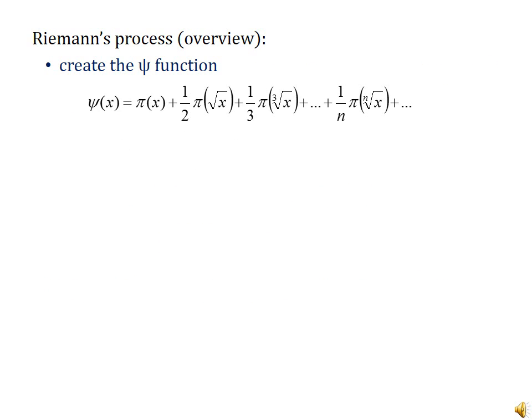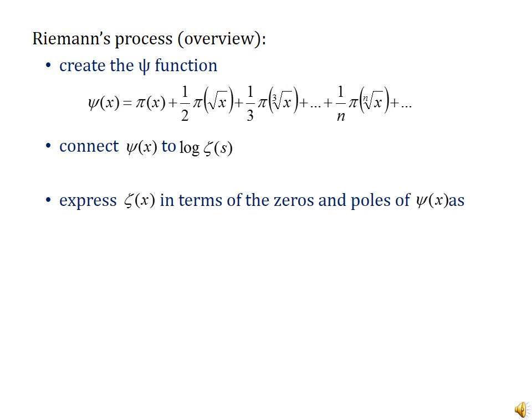This is a brilliant connection of seemingly unrelated ideas, and if the zeros are known, his formula gives an exact value for the quantity of primes in any given range of numbers.